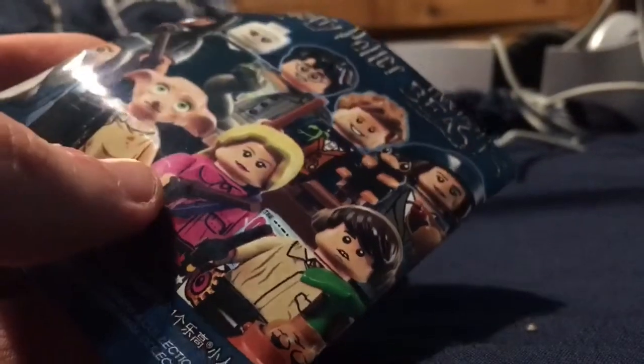Okay, so let's see who I get in the first packet. Oh, yes, I was hoping for this one at some point. This is Albus Dumbledore. So I actually have one of the older Dumbledore figures. And this one looks very good.